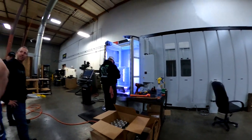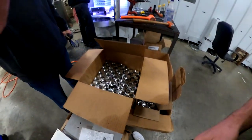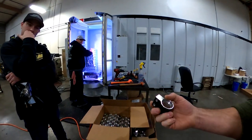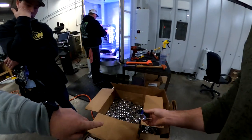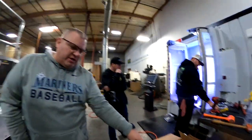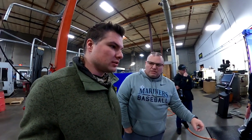This is Steven. How's it going? Steven, I'm Joe. Joe of Joe's. It's in there. So all this stuff is made here. Yep. Dang. So this is the housing that houses two bearings, for the inner pivot on an A-arm. Gotcha.